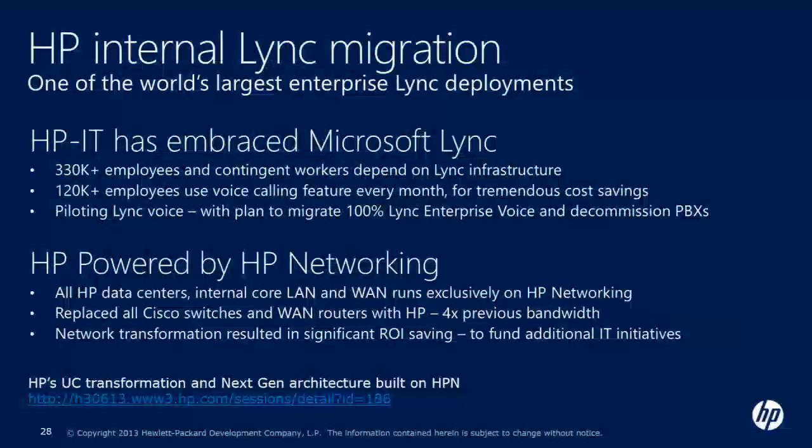So I want to touch on our internal Lync migration. We're one of the largest Lync deployments out there. Today, we have over 300,000 employees and contingent workers using Lync internally for IM, presence, PC-to-PC calling. But we haven't forced them to give up their conference calling service. But we have over 120,000 employees using that every month, and that adoption rate keeps going up.